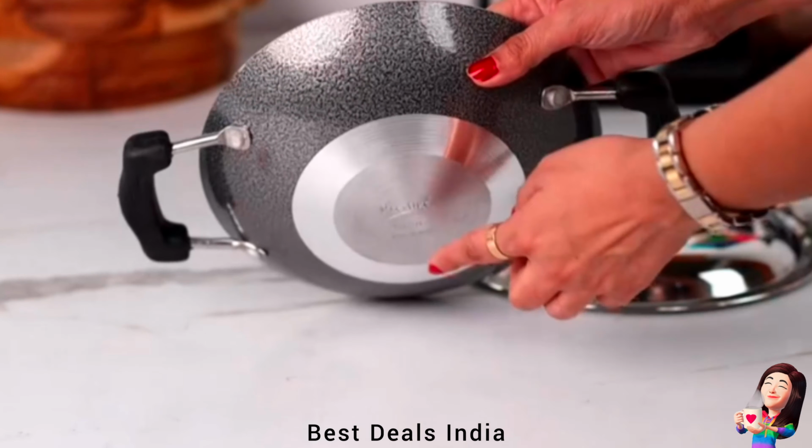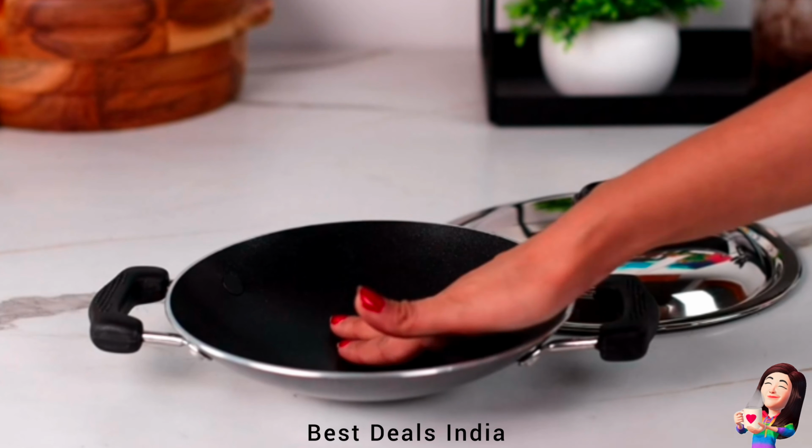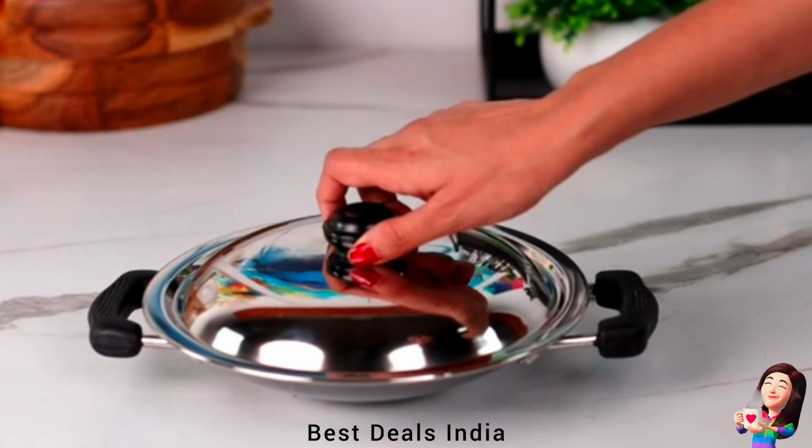20. Pan. It's scratch and abrasion resistant, PFOA free coating for healthy cooking, comes with sturdy handles. Product link is given in the 20th link.